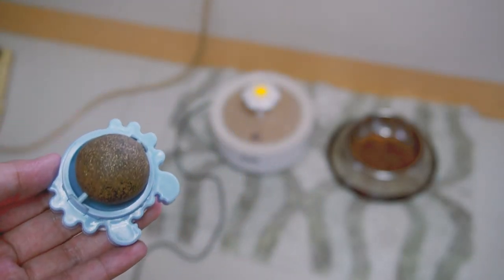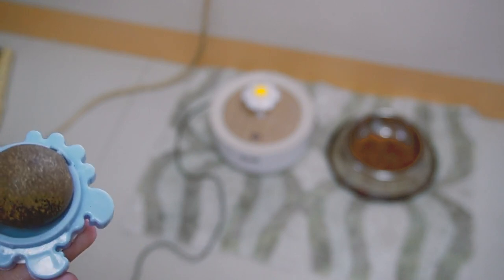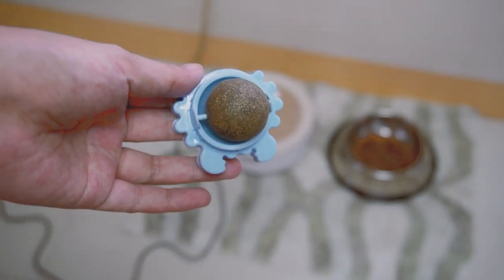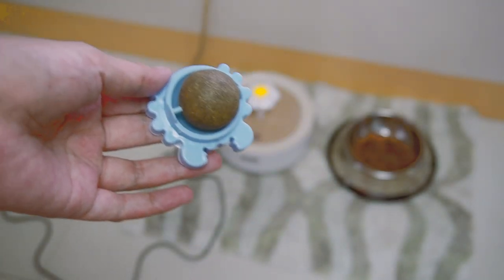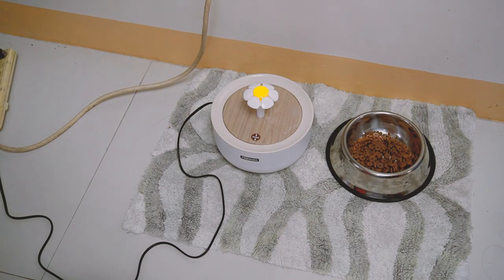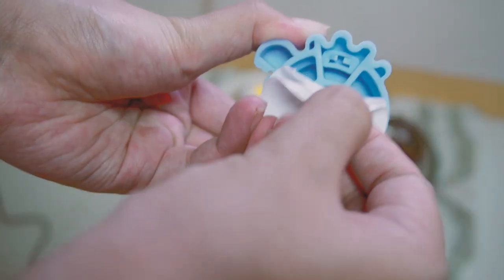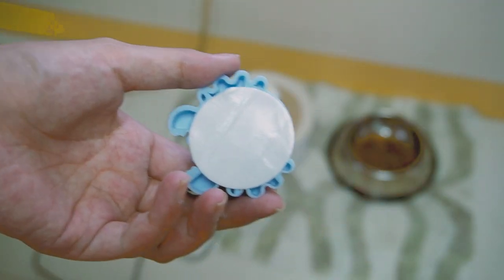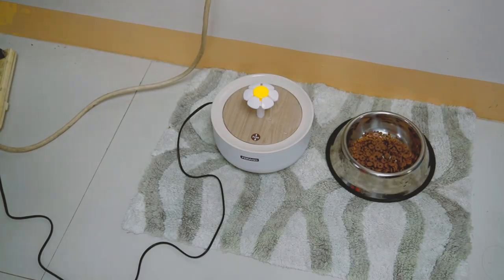I'm thinking where to put it. Probably here in the corner. I'm not sure. Maybe here beside his food. Okay, just going to remove the sticker from this one. Oops, I stuck it wrong. Put it here.